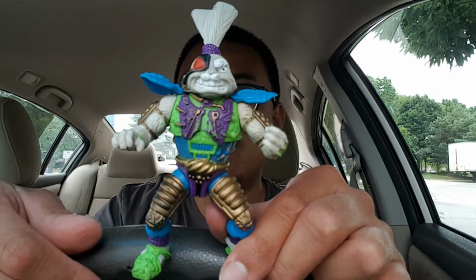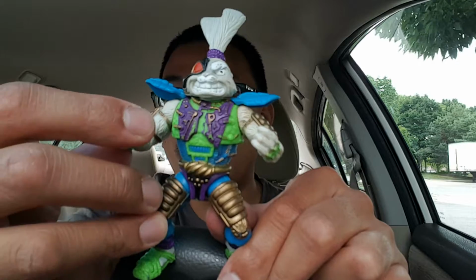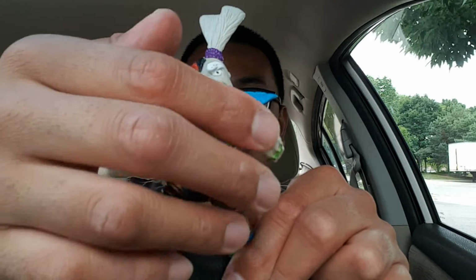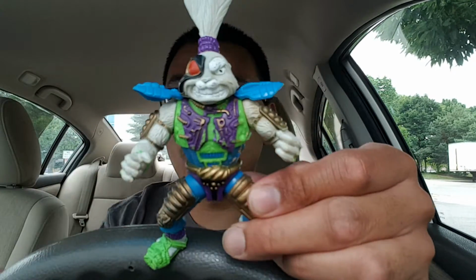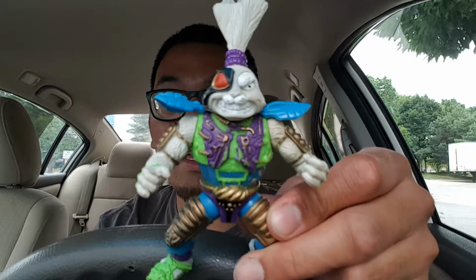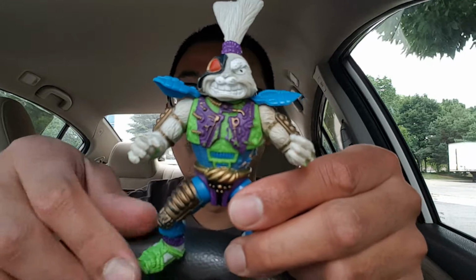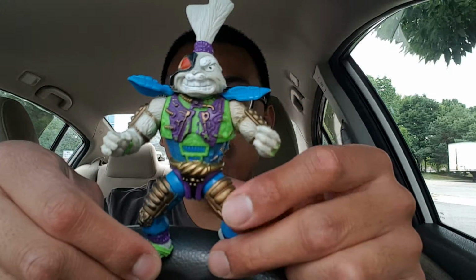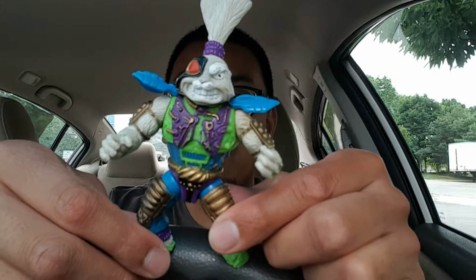I mean, there's not much articulation to it. As with all 80s toys, it has 1, 2, 3, 4, 5, 6, 7 points of articulation, but the detail and just the cleverness and the wackiness of this figure really makes this figure distinct, and makes it really awesome.